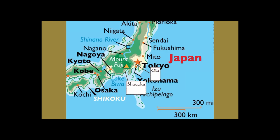So where are all these places? Just so that we know, there's Mount Fuji, which appears in lots of the pictures. There's Tokyo, all the people. There's Yokohama, quite close to Tokyo. Ota is the address that he gave on that label we just saw, and Shizuoka is where he was born. So this little patch of Japan was very much his stamping ground.